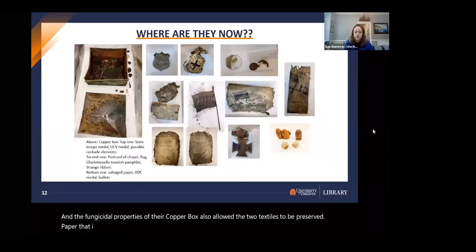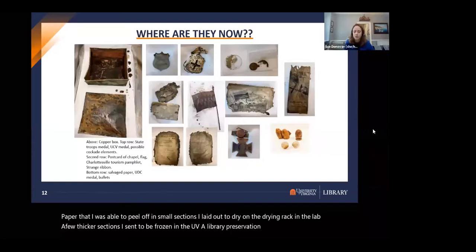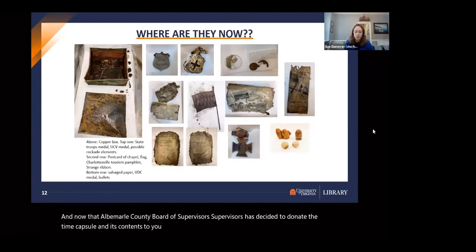Paper that I was able to peel off in small sections, I laid out to dry on the drying rack in the lab. A few thicker sections I sent to be frozen in the UVA Library preservation freezer. Those frozen sections are still not ready to be removed because of how wet they were when they went in. And now that the Albemarle County Board of Supervisors has decided to donate the time capsule and its contents to UVA Library, it will be transferred to Special Collections where it can be preserved for the long term. In the meantime, the metal and textile items are being kept in temporary housing that aims to achieve appropriate temperature and humidity conditions.